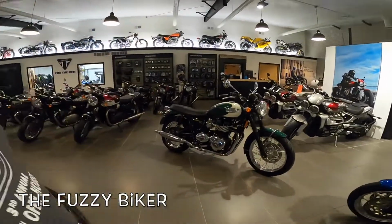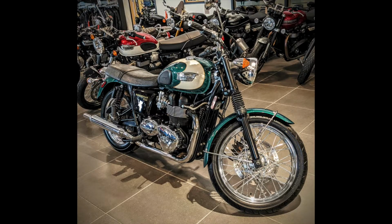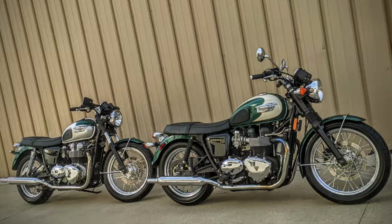Welcome to Throwback Thursday. Check this hot rod out. Well Fuzzy, this doesn't look like that old of a motorcycle. It's not. It's about 12 years old. It's a 2010 Triumph T100. But it's got some really neat features and I'd like to go over some of that with y'all.